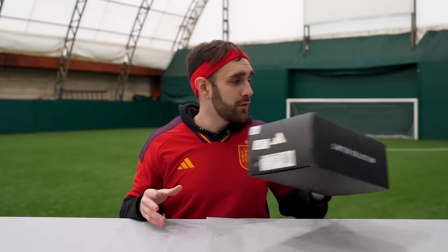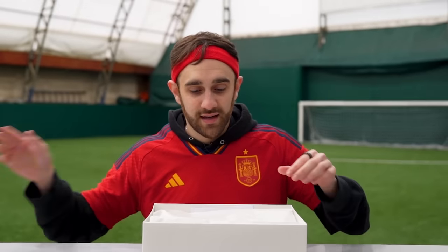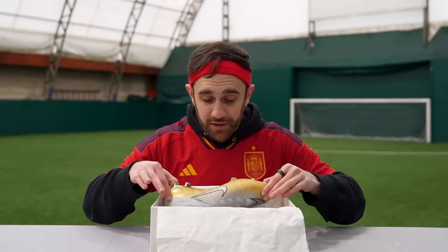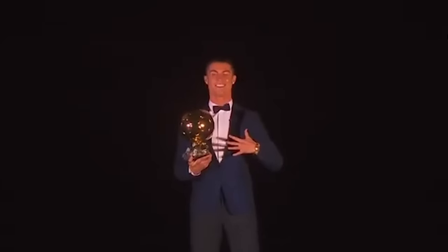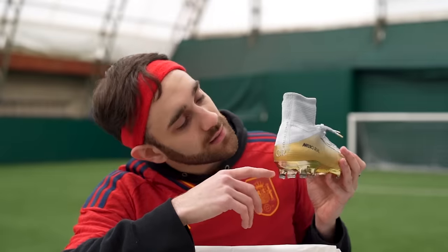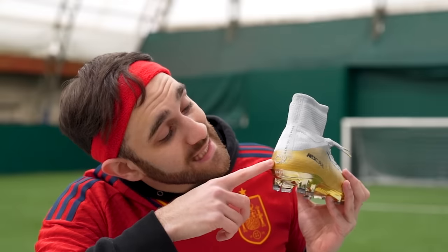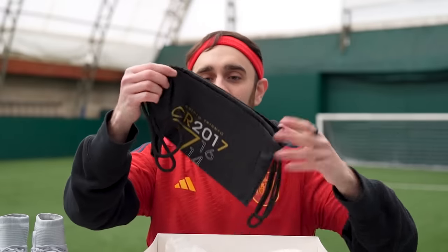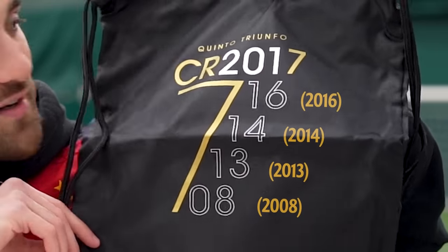Now it's time for Ronaldo's shoe. Let's open the box. The first thing I'm gonna check is the design. First impressions. Oh my God. This shoe is amazing. It was actually made around his 5th Ballon d'Or. On the back, you can see it says Quinto Triunfo, which means 5th win. And he has the CR7 logo on it as well. And unlike Messi's, these ones come with a little bag with every year he won the Ballon d'Or.